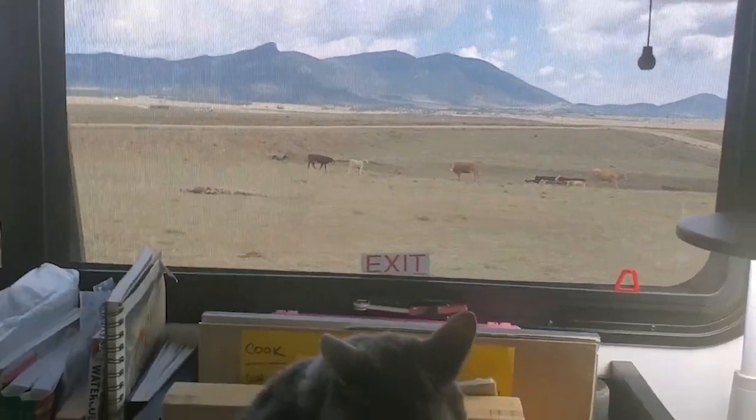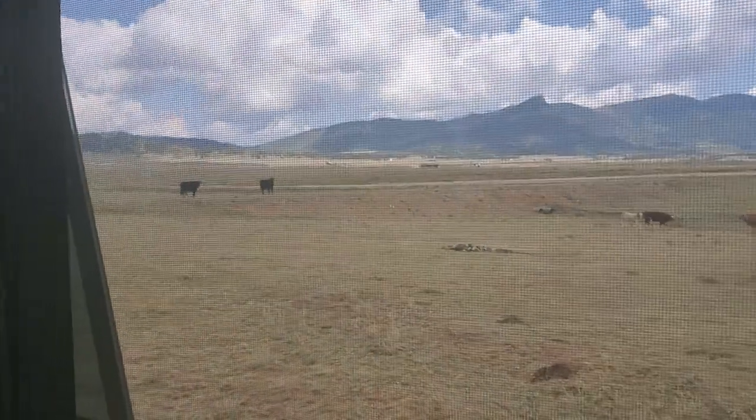What is it, big boy? What is that? There's some big ones.